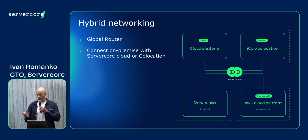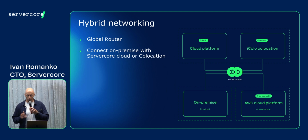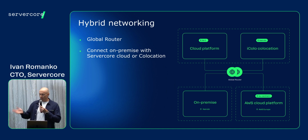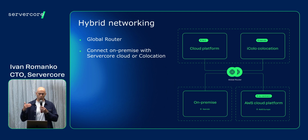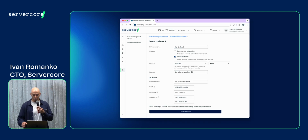You will see those networks inside a control panel. You will be able to alter routing steps and all those settings, rename, add new networks, new subnets, and the same experience you will have also if you bring some equipment on colocation here in iColo. And even if you have your own equipment in your own data center inside an office, you will also see those networks inside the cloud.